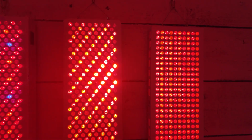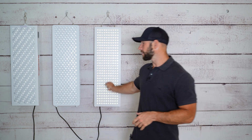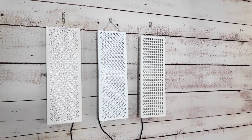Combine the fact that these two panels are dual chip with the fact that all of their wavelengths are getting at least 15% of the energy. It means you do get a good blend of light. You're not going to get a concentration of, say, blue light here, 810 here, and then 660 in between. With these two panels, you're going to get a good blend of everything, which is kind of what you want if you are getting a full body panel.